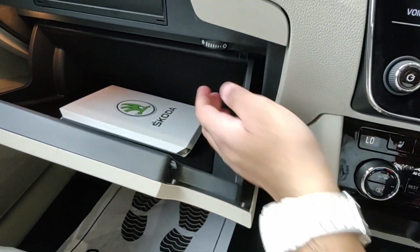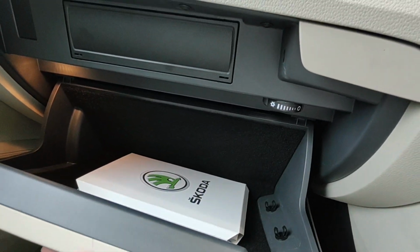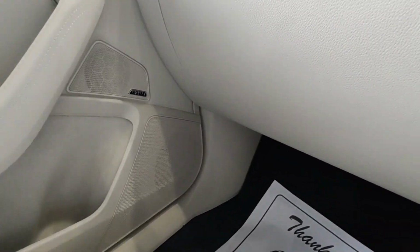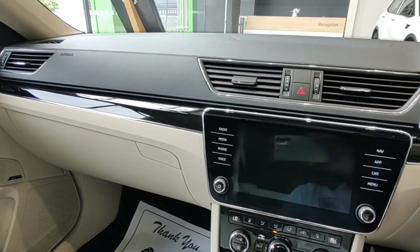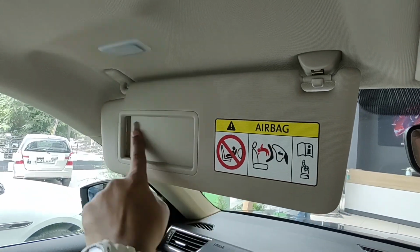As for the dashboard, it gets illumination, it gets the cool function, and it is closed. Earlier, I remember the Superbs used to get a DVD player and a CD player inside the dashboard so as to prevent visual clutter. But now, obviously, you don't need USB, so I think that's just a dummy box. The audio system is really nice. My mic and your speaker wouldn't do justice, so I would recommend you to actually visit the showroom to experience that.